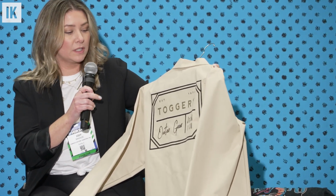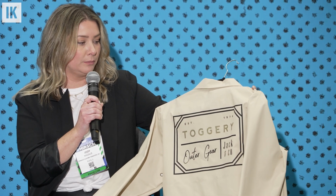Jody, did you have some samples you wanted to show as well? Yeah, we were talking about waterproof nylon jackets. So this is an example of two options for transfers. This is our water-based screen printed transfer. It goes on waterproof nylon jackets, and it also combines what we call mixed media options, which is a matte ink and a shimmer or metallic ink here.